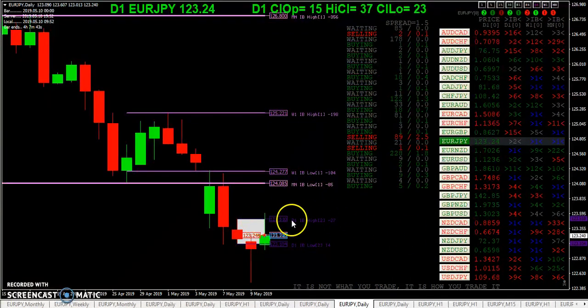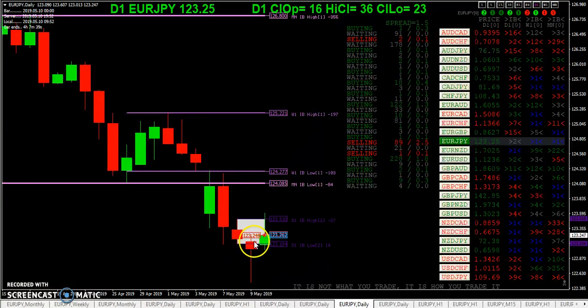Inside bar, highs and lows. We pointed this out yesterday. It exited here. Today it came back in, exited off the top. Not much. What, about 9 pips, 60, 51. So you could have had up to a 9 pip trade there. Once again, not a bad trade.